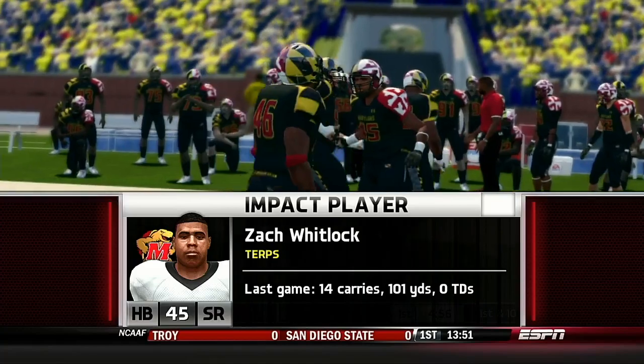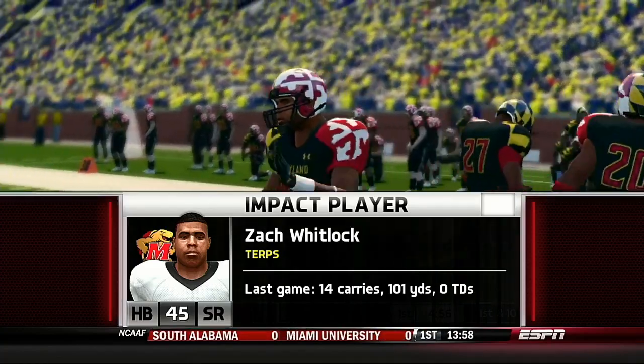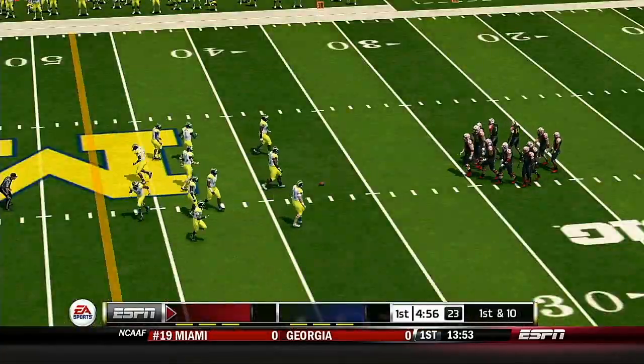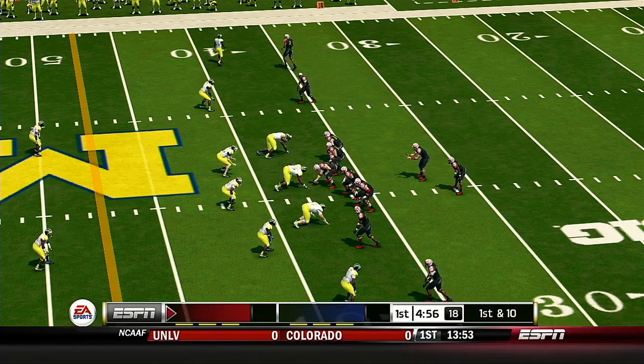Kirk, one of the top backs in the country we get a chance to see today. Whitlock's big playability makes him a threat to score really anytime he touches it. I love this guy. And let's not forget about his big offensive line. This is a group that really prides themselves in opening up some huge holes for him.